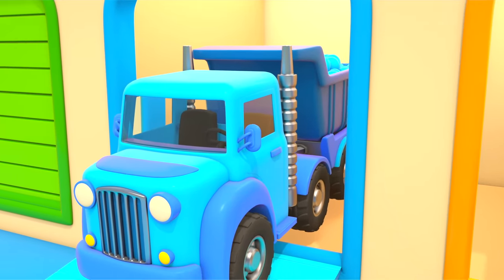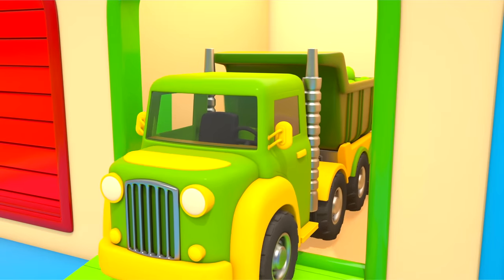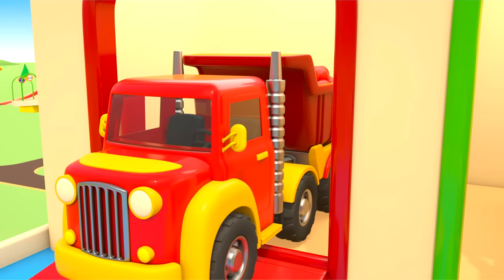Blue. Green. Red. Hooray! We'll fill the ball pit. Go! One, two, three, four, five. Five dump trucks go to the slides.